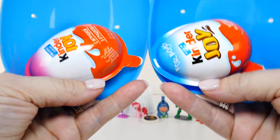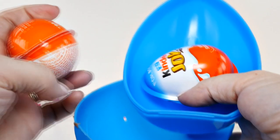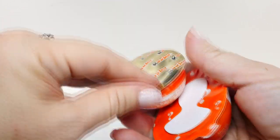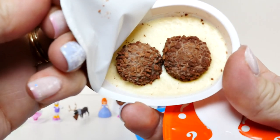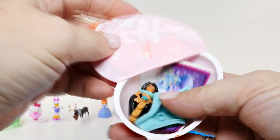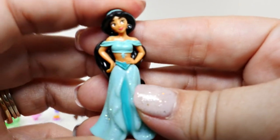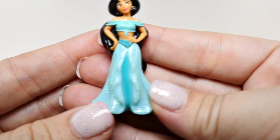Look at you. You put one for each of us. Very cool. One for you and one for me. Well, you know, I'm going to take the pink one. The girls. Yep. And here is our... Oh, better show them the chocolate first. Ooh, ah. And better than that, how about our toy? Oh, look who it is. It's Jasmine. It's Princess Jasmine. She's really tiny, but very, very detailed and pretty. Yep. And she even has sparkles.